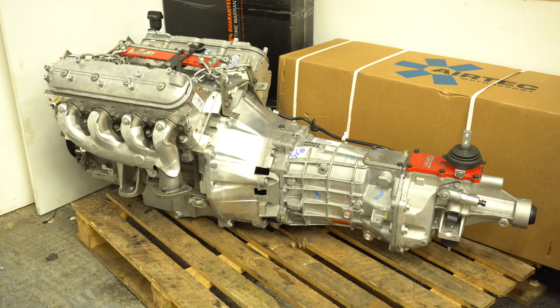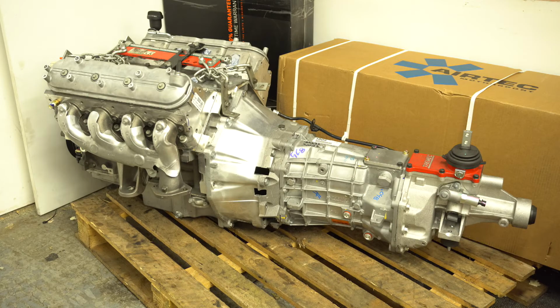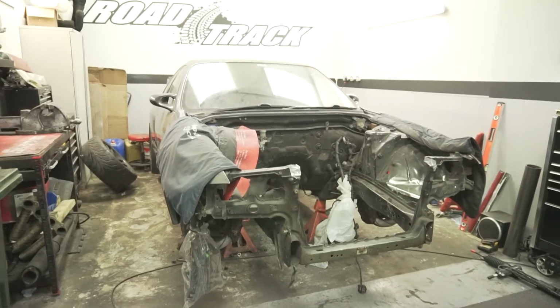The reason we went with this particular option as well is it is pretty much the strongest gearbox you can get from Tremec, and it's supposedly good for 700 foot-pound of torque. Okay. So it's got an excellent torque rating on it, because we do plan on going quite a long way with this car over a period of time. So this is the 33 GTR in question.